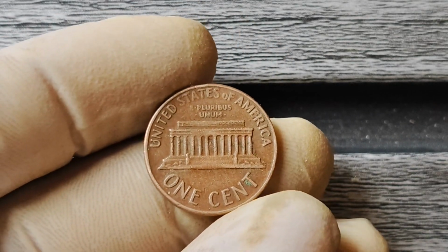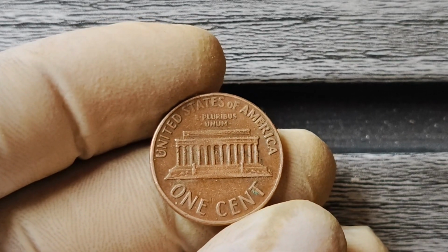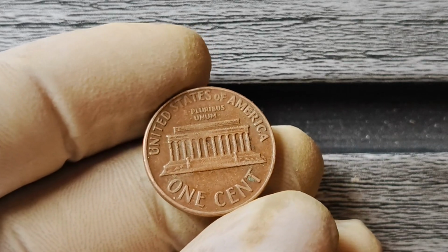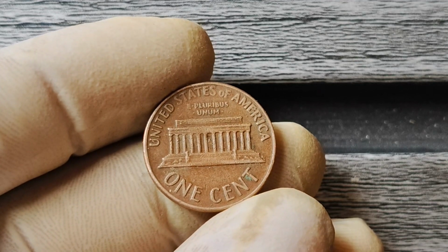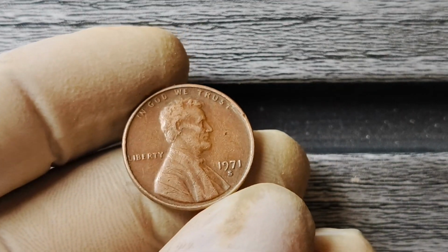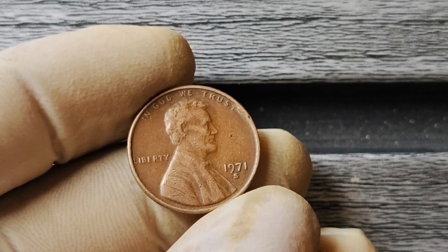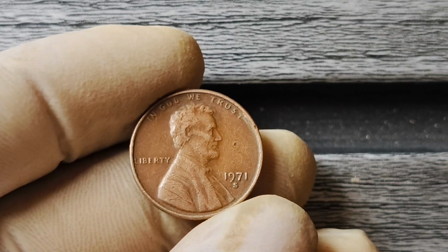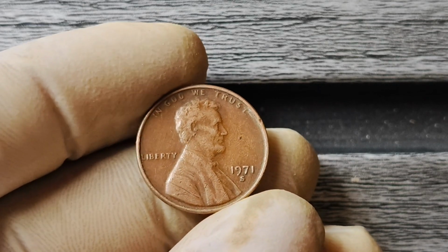There were thousands of 1971 pennies made, but only a handful of the double die versions exist. Serious collectors and investors want these rare pieces, and when multiple buyers fight for them, the price skyrockets. One lucky collector found a near mint 1971 double die penny at an estate sale, paid a few bucks for it, and later sold it at auction for over $1 million. Imagine that, turning pocket change into a seven-figure payday.